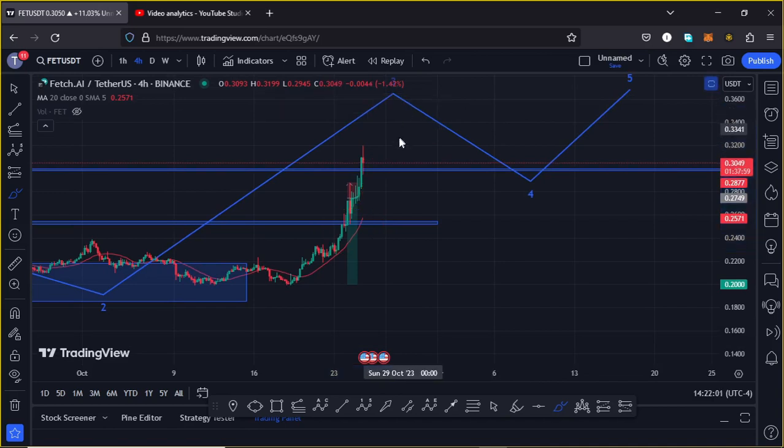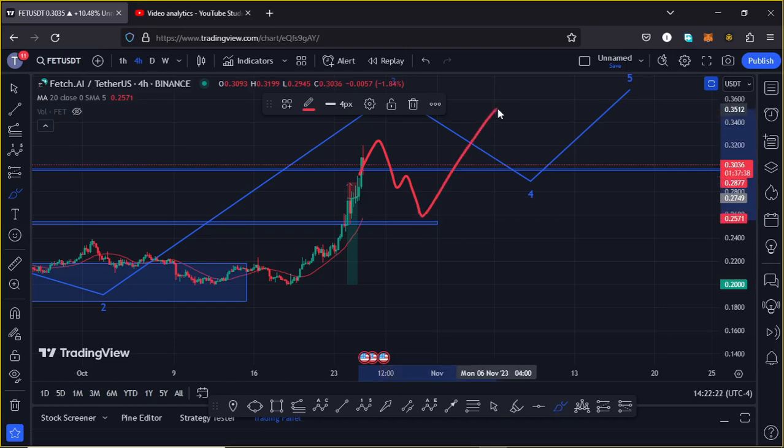And we also need to have in mind that in case the retest is not a success over here, and we lose that significant area of support and maybe get a retest, then we can expect further pullback to the significant area of support at around the $0.2555 mark, where we can get support and then get another massive bounce back to the upper side.